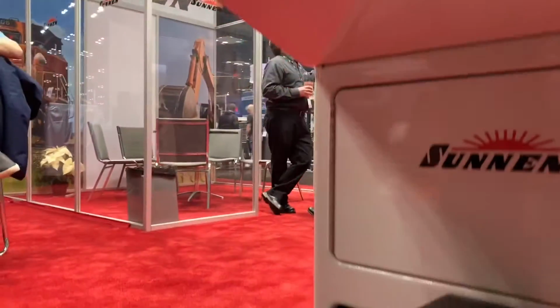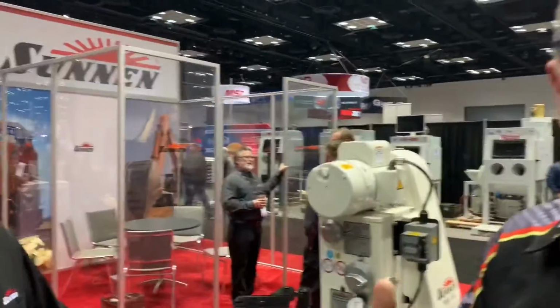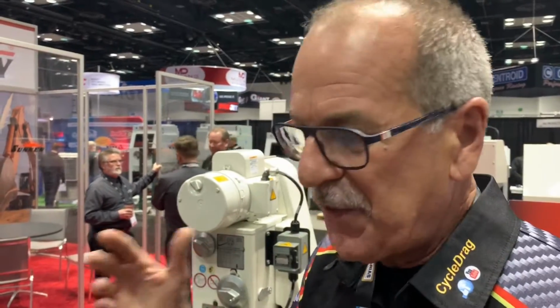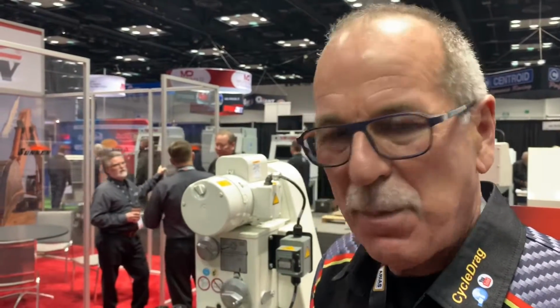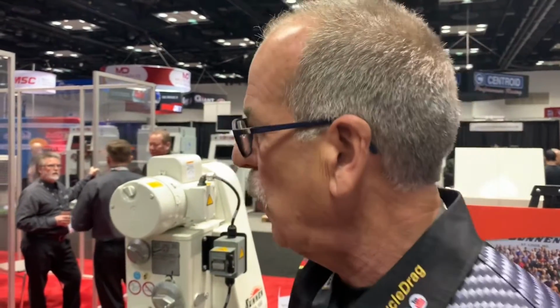And to add something to it, what people don't understand is honing the cylinder properly is more than just how to adjust the machine. It's using the right stone for the right material that you're honing. And the thing about Sunnen, their tech department's a phone call away to show you what stone to use. For instance, last week we had a little bit of a problem with our machine not cutting properly. What do we do? We call Sunnen.